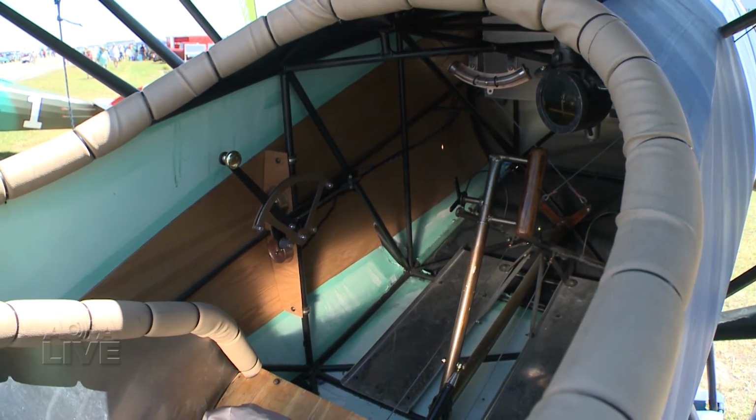And tell me about this airplane. You built it in a pretty quick time frame. Yeah, this particular airplane was built in 30 days. We worked on it for several years, thinking about it, doing some fixtures and drawings and that. But from the day we actually cut the first piece of metal till the airplane was complete, it was 30 days.